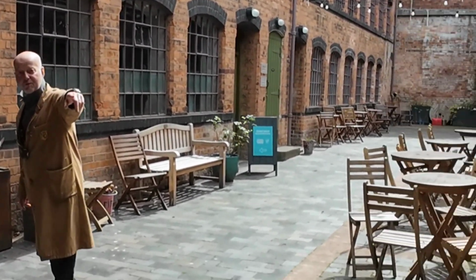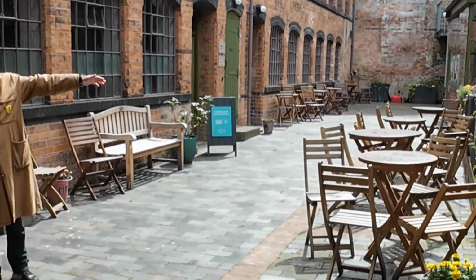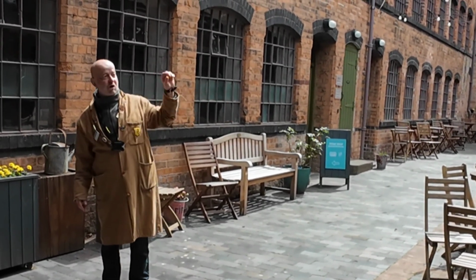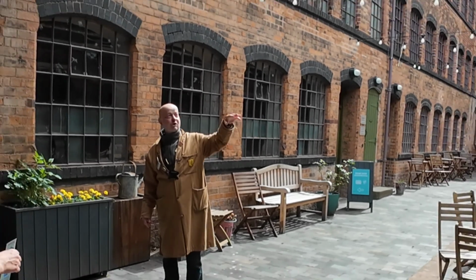Over there were the stables. And a bit further down was the ray's workshop. There's a gap between the buildings, a fire ground. So if the fire got out of control in the casting shop, it wouldn't spread to the rest of the building.